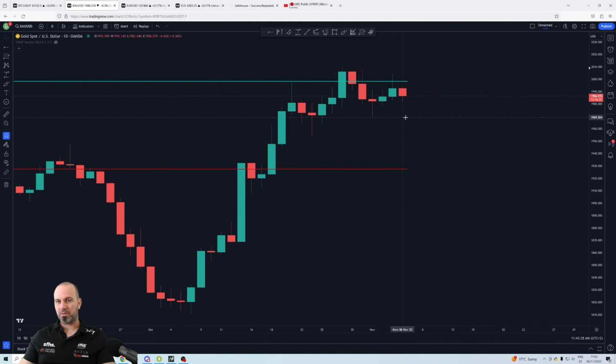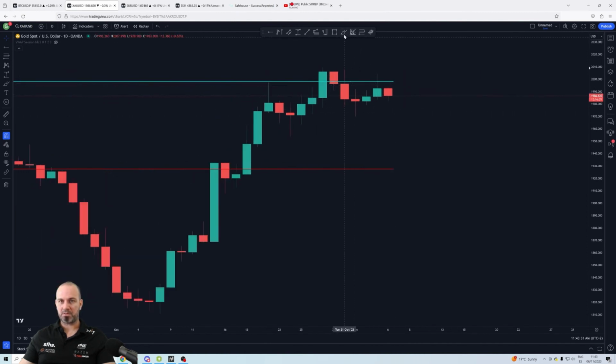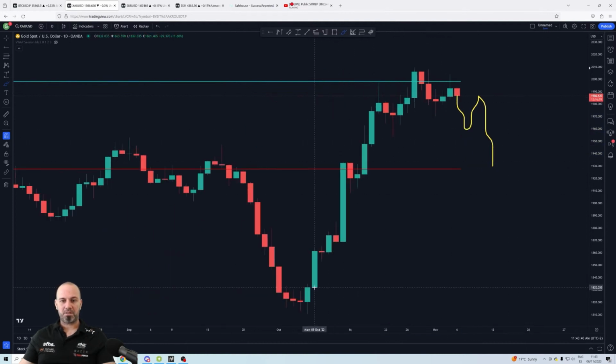We need to see what's going on, because if the price starts to do something like this, lower low, lower high, lower low, then we get back to the point of control here. For the moment, it is not the case. As you can see, the market structure is still bullish, so no problem.